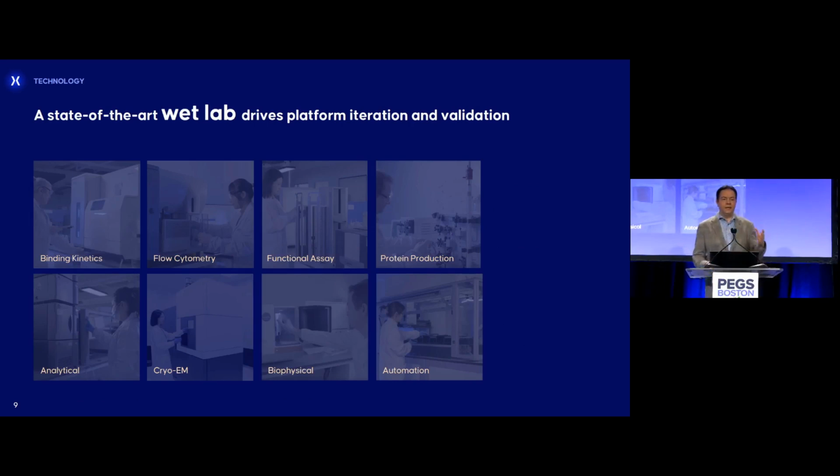And all of this really is the foundation on our wet lab. As I said, 2/3 of our team are wet lab scientists, and our computational team really relies on them for generating the data to make our proprietary platforms. We have all the toys that you would need: binding kinetics, flow cytometry, any manner of cell-based assay. We do our protein production in-house and then do all the quality control, biophysical, analytical analysis. And all of that is leveraging automation so we can increase throughput. And we also have our own cryo-EM to support the structure modeling work.